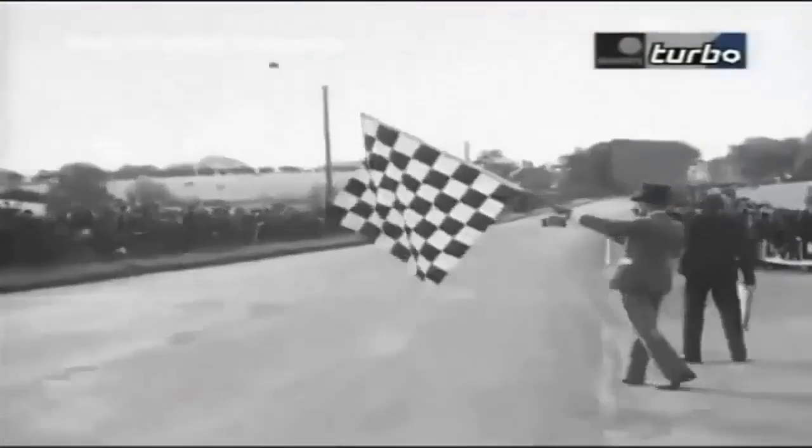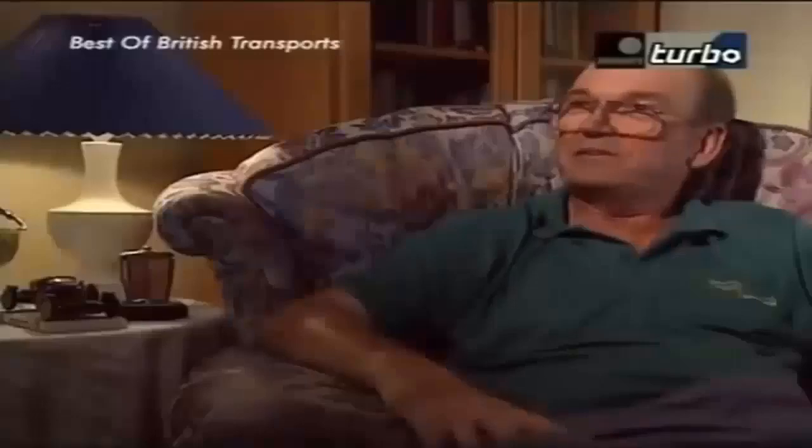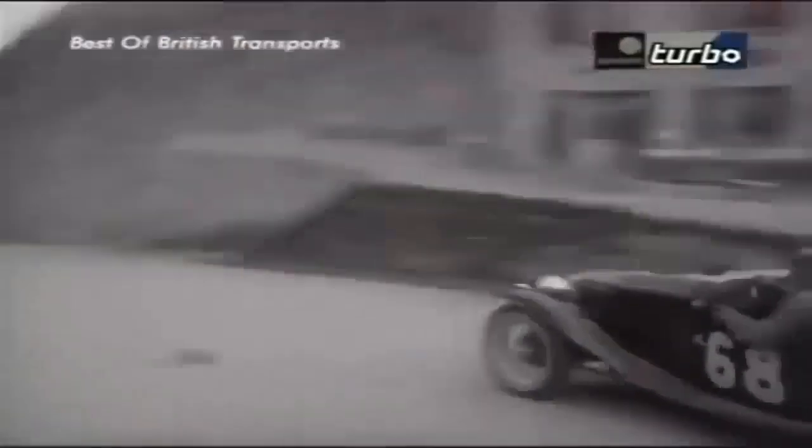The success in racing gave MG the highest possible profile. There is absolutely no doubt at all that people who bought sports MGs were getting a certain amount of reflected glory from the antics of all the others who were racing the cars so successfully.